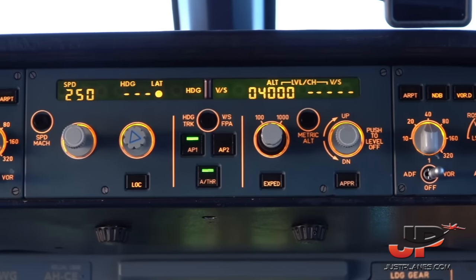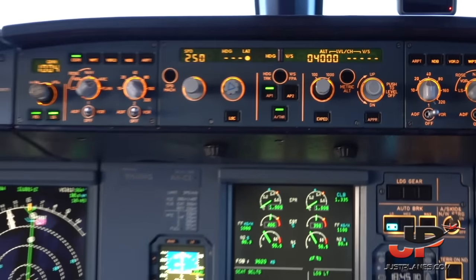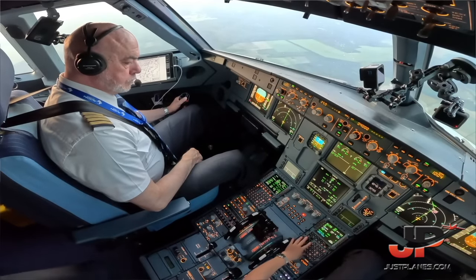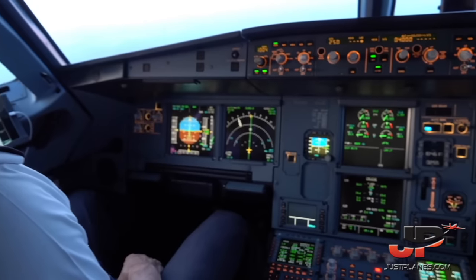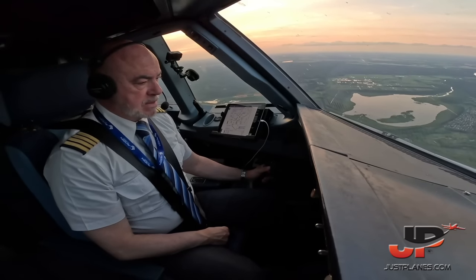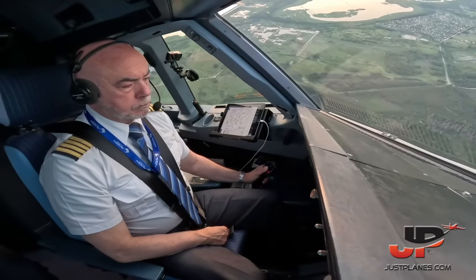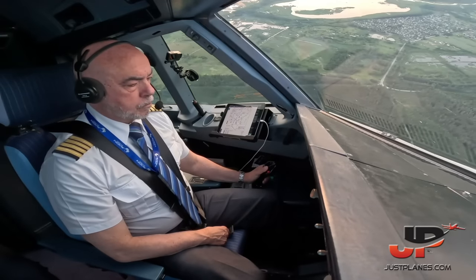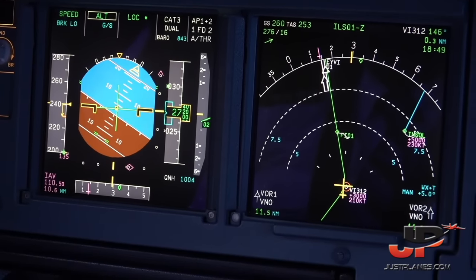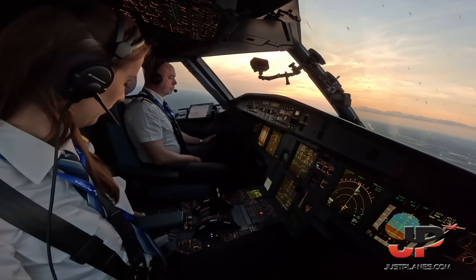Northwind 8322, descend altitude 4000 feet, QNH 1004. Descending 4000 feet, QNH 1004, Northwind 8322. 4000 blue, set QNH 1004. Checked. Activate the approach phase. Okay. Active. Okay. Speed checked. Checked. Checked. Flap 2. Speed checked. Flaps 2.